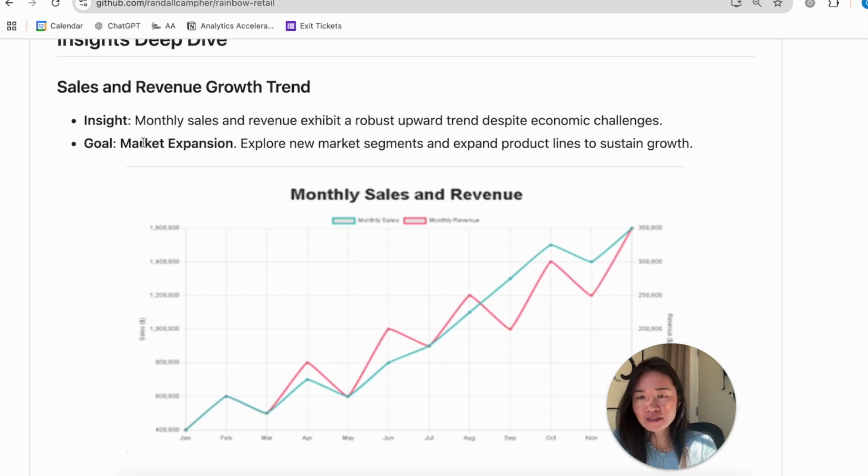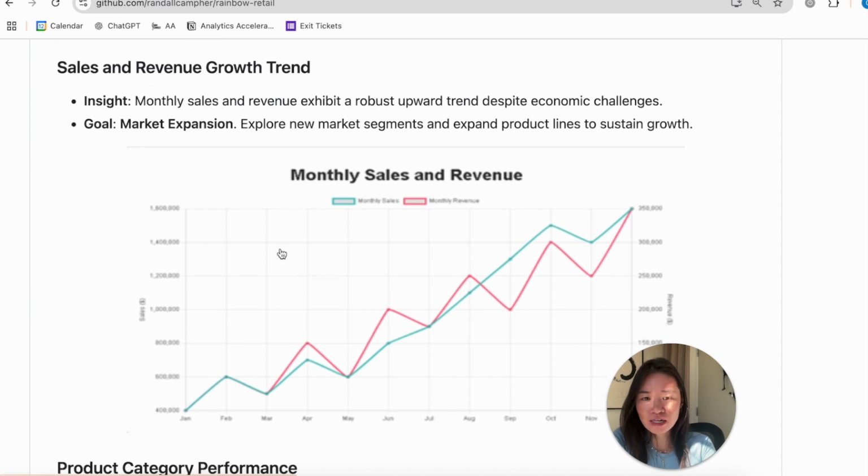So in this case, the insight is monthly sales and revenue exhibit a robust upward trend despite economic challenges. Again, way too generic here. A lot of people could say this, but it doesn't really show me that you actually looked at the actual data. So here I want to see the actual numbers, the actual growth rates, the months and the products that do well or badly, and be more specific.